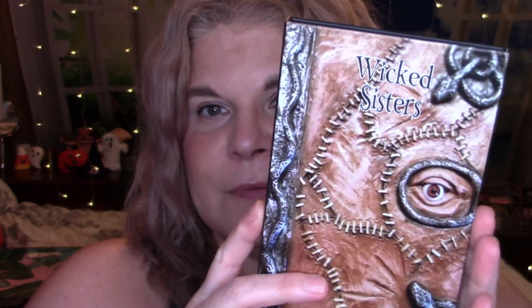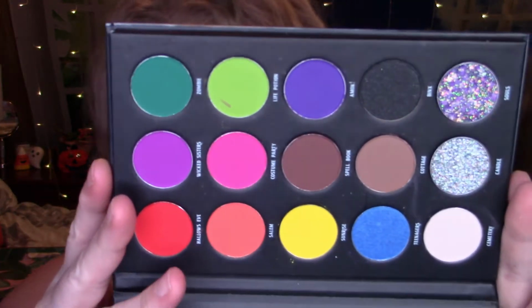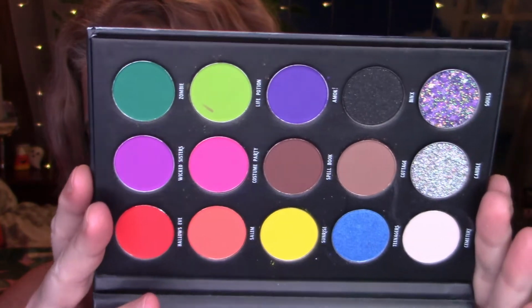The other one is from one of my favorite Halloween movies, Hocus Pocus, and this one is called The Spell Book. Isn't that so cute? I love it. And here's the inside. This one's a bit brighter. It's just gorgeous. Such cute names like Hallows Eve, Wicked Sisters, Amok, Spellbook. I love it. This is the one we're going to be using today on my eyes, and hopefully we'll be using quite a few spooky palettes this Halloween season.